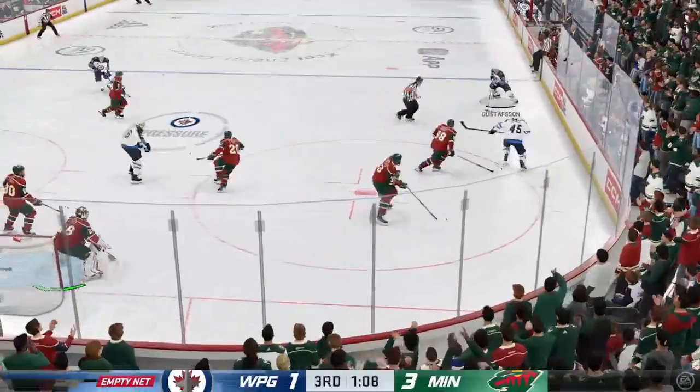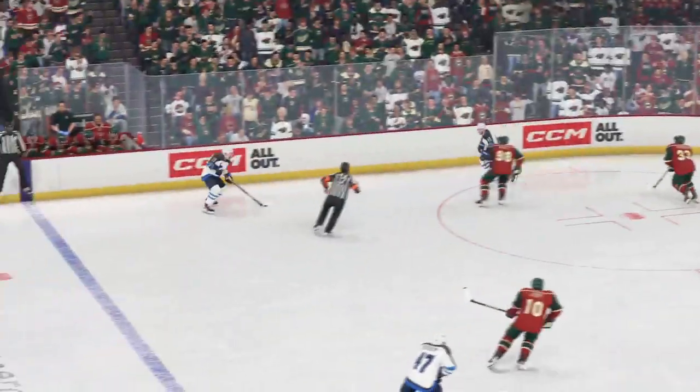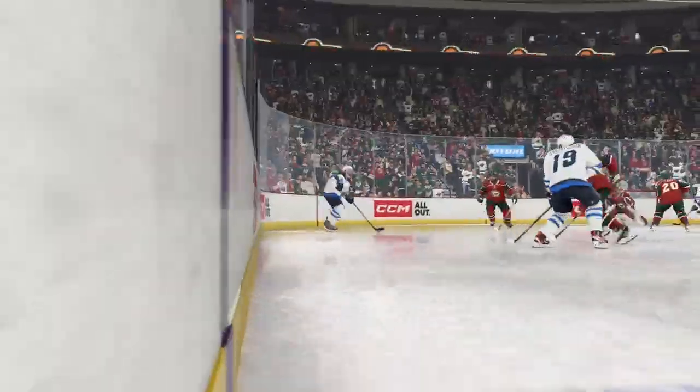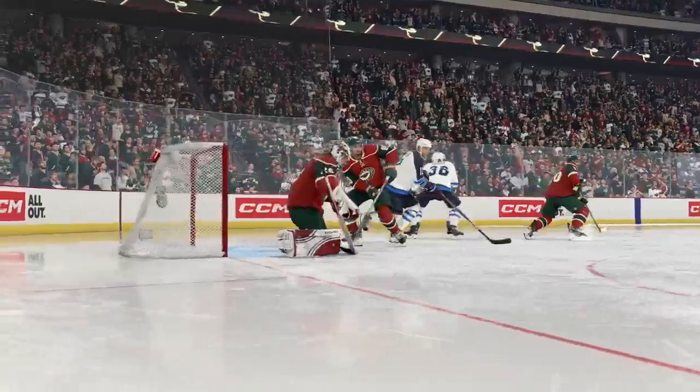Winnipeg's got the puck along the wall. Denies him! He got all of it! It's in the back of the net for an own goal! James, how surprised do you think the goaltender is? He just spins around and tries to clear the puck, and he fires it past the tender.